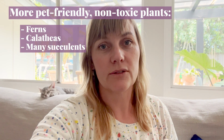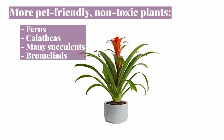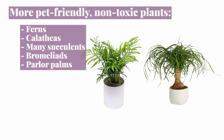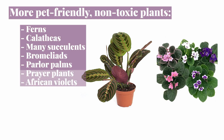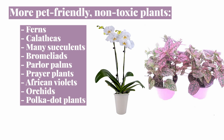If you're really missing your snake plants or sansevieria, a good alternative are bromeliads. They are pet friendly. Many small palm trees like parlor palms or ponytail palms, they are pet safe. Great low light plants, including prayer plants and African violets, are also pet friendly. It's also safe to keep your orchids and polka dot plants. Those are all pet safe.